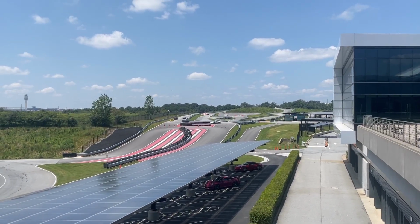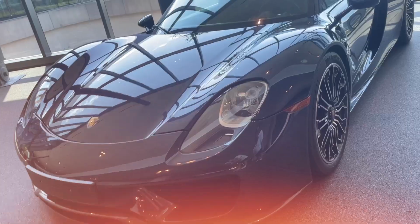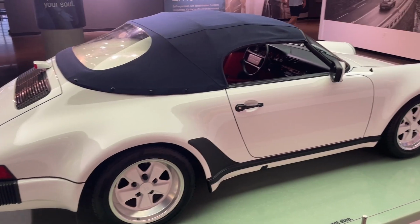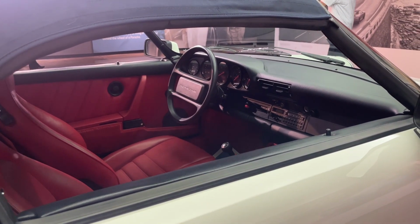After about half an hour outside in the Atlanta heat, we went back inside to check out the museum, and of course spent another 10 minutes letting the 918 get us hot and bothered. Down the stairs and into the museum, I just about shit my pants. From my understanding, they have rotating exhibits in this museum, so these cars aren't always here. We definitely lucked out with this exhibit.